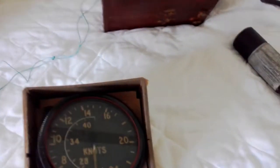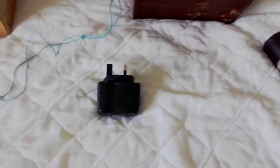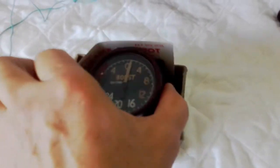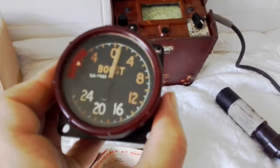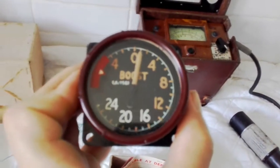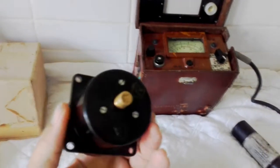We put that to one side. We've got another gauge to show you. This actually is a really well made item. This is a boost gauge out of an Avro Lancaster. As you can hear, there's plenty in there as well. It's a plus 24 boost gauge. I'd say either Spitfire or Lancaster bomber.